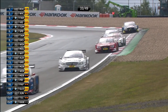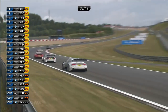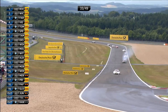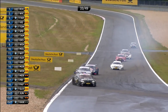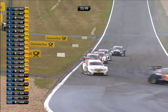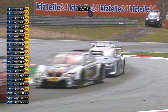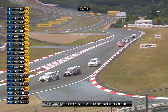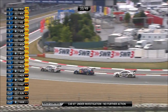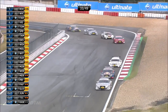So we're pretty well on the options now, other than Mary, and the lap time still well 9 seconds slower. Still that puff of smoke you see from Spengler's car. Just worried it might cut the tyre. Look at that lot, all nose to tail. So no further action on Augusto Farfus. That team will breathe a sigh of relief.